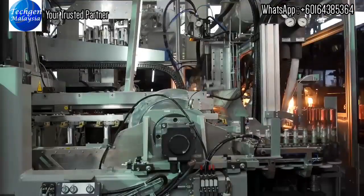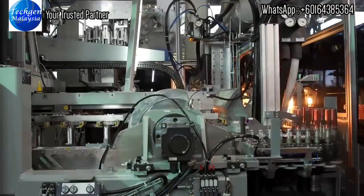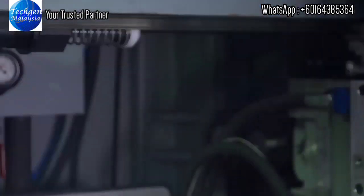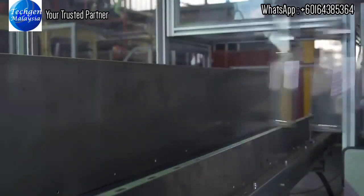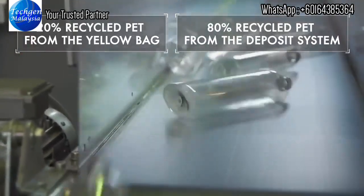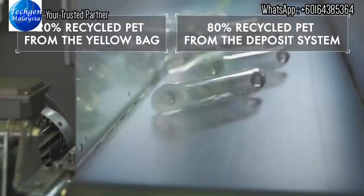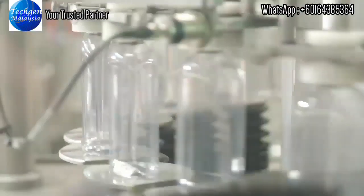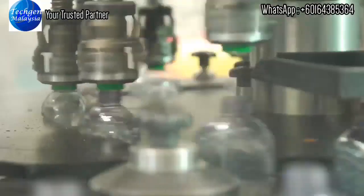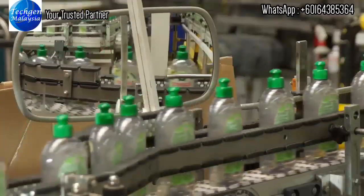The preforms from the first production stage in Mainz are blown into bottles and later filled. In the end, they're made of 20% PET plastic from the yellow bag and 80% plastic from the deposit system. More than 80 million bottles are produced this way each year at the plant in Mainz. The company aims to gradually increase the share of PET bottles made with yellow bag material, while at the same time using more of this high-quality recycled plastic for all of its packaging.